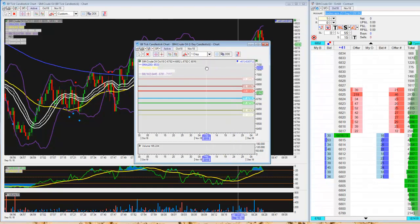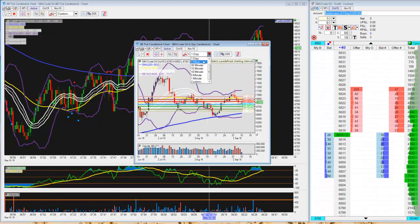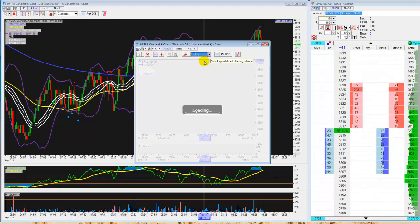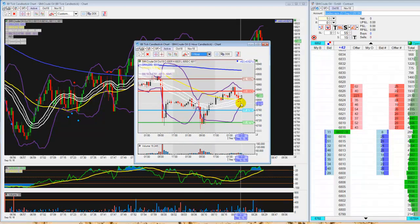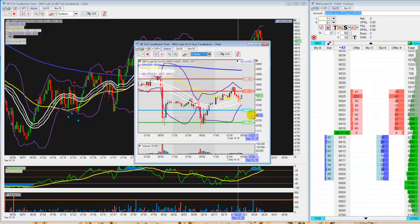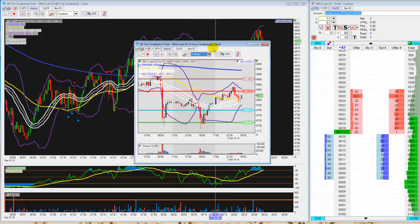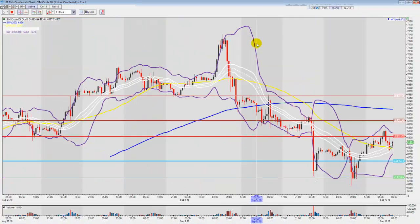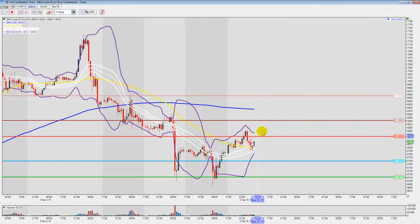Let's move this over and go to the hourly charts. Ideally what I'm looking for is a volume bar of at least 1,000 to get involved again or look at it. So looking at the hourly charts, let's move it over. Nothing really. We have a 200 bar way up here.